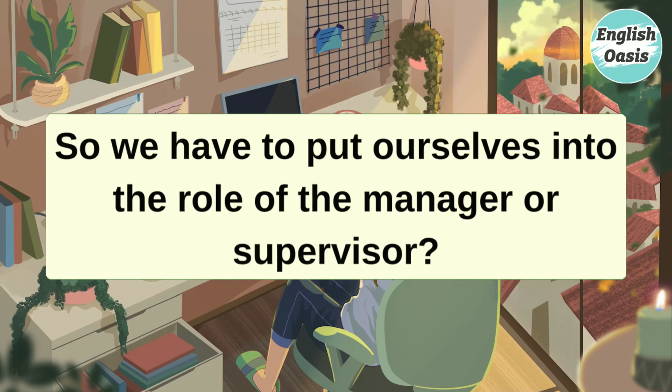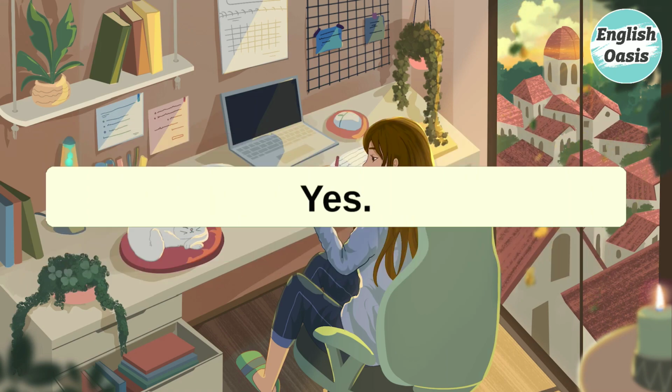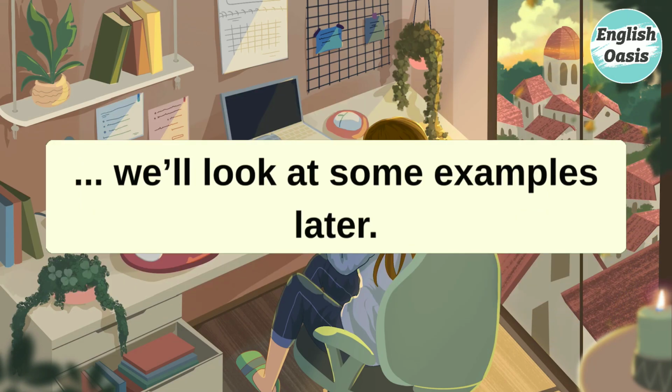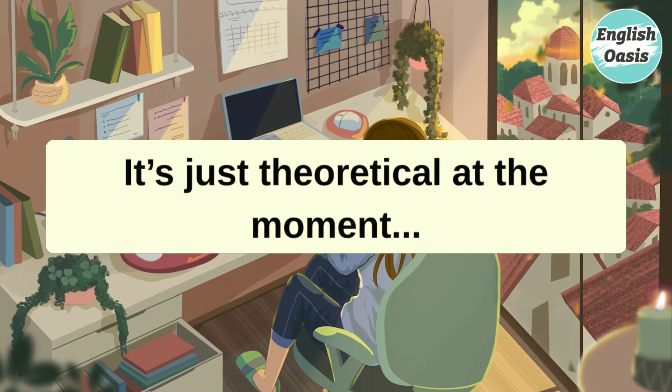Right, so we have to put ourselves into the role of the manager or supervisor. Yes, and then we're going to imagine how different applicants would fit into the team or group they have to work with. We'll look at some examples later. It's just theoretical at the moment.